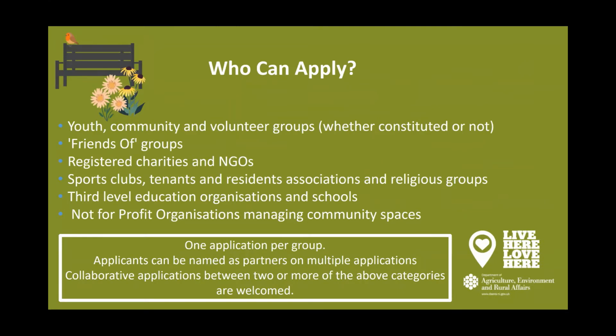So who can apply for the grants? Youth, community and volunteer groups, and they're also open to non-constituted groups. Friends of groups, registered charities and NGOs, which are non-government organisations, sports clubs, tenants and residents associations and religious groups, third level education organisations and schools, not-for-profit organisations managing community spaces. There is 1 application permitted per group, although applicants can be named as partners on multiple applications, and we very much welcome applications between 2 or more of the above categories.